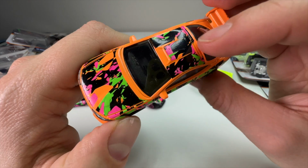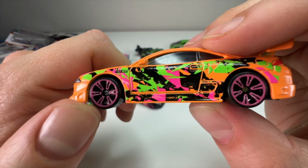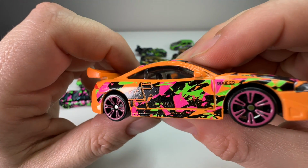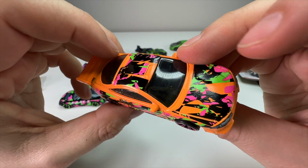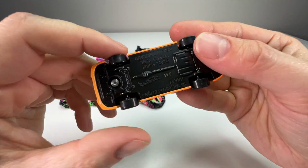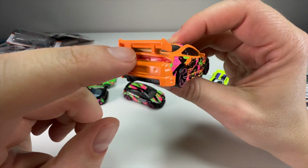Again, we have another geometric, almost like splash style camo or design. This one says Sparko. Does it have any Japanese on it? I don't think so. Nope. Just some Sparko logoing with the pink wheels, but it looks pretty good. I don't hate this car. I just wish that part wasn't there.